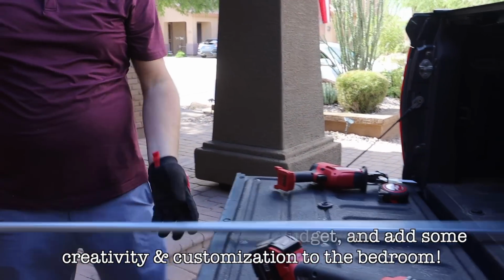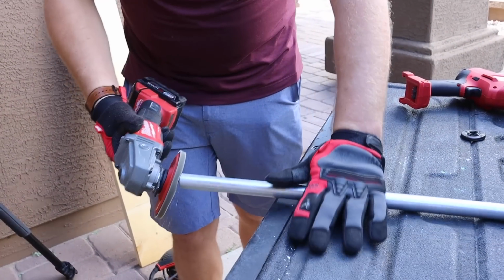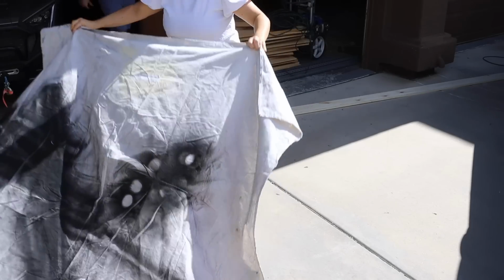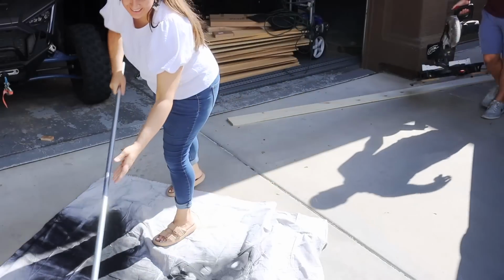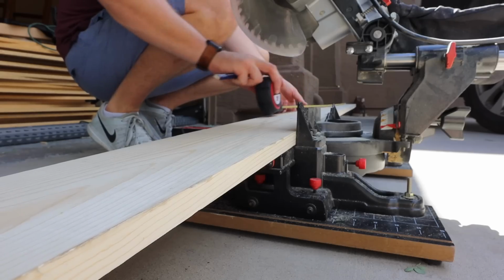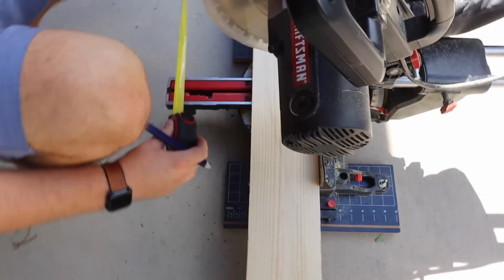So Kyle pulled up his truck, we measured how long we wanted the curtain rod, which is made from a 3/4 inch metal conduit pipe. Then he just used his tool to cut it down and grind the edges to make it smooth. And once the pipe was cut down and prepped, we moved on to the wood pieces. For those, we just measured the length of Noah's wall and cut the wood down to that.